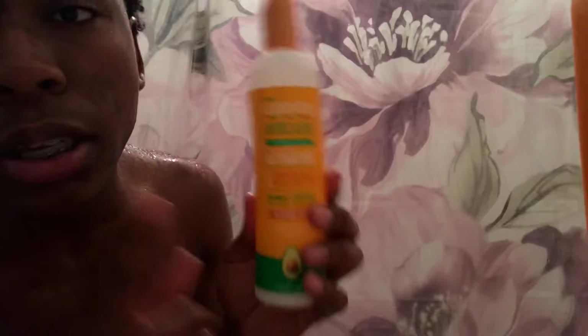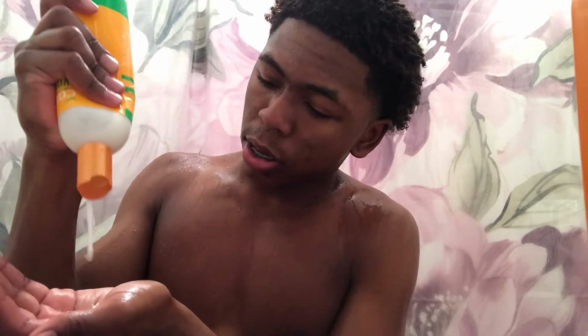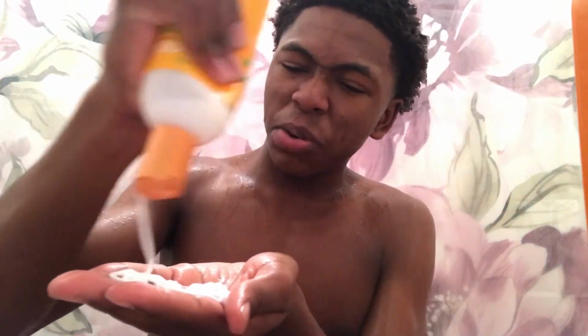The first thing I'm gonna use is the CANTU Avocado Curl Activator. This makes sure it hydrates them. It gives them the moisture they need. It keeps them nice and soft feeling, curl popping and looking good. Ooh, why it came out like that? That look nasty. I like this much, not too much. And then I just rub it together and splat it right on in there. Splat, splat.